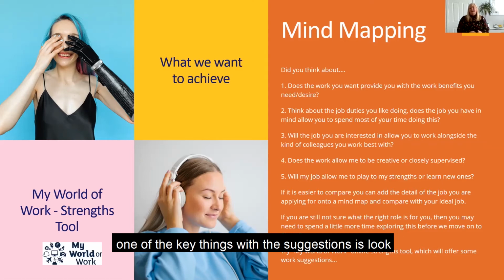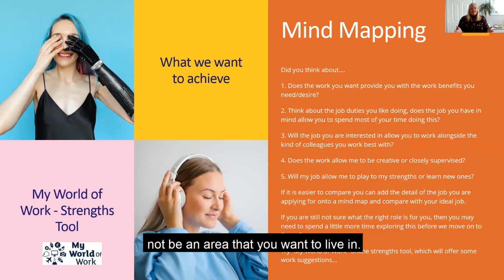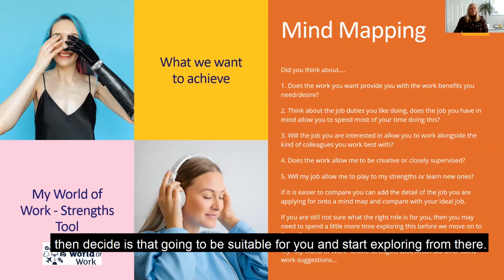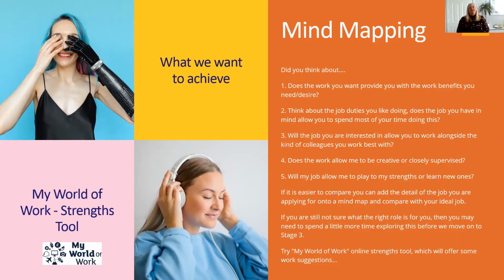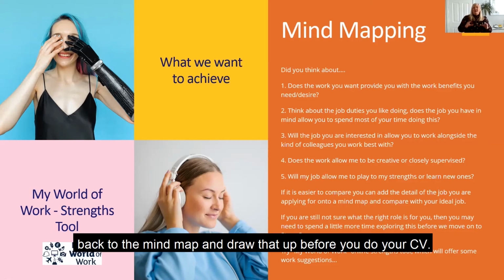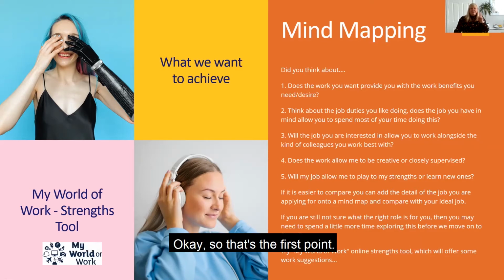And obviously one of the key things with the suggestions is to look at what's important for you, because there's no point in applying for a position in a sector that might not be in an area you want to live in. So you do need to take it with some interest and then decide, is that going to be suitable for me, and then start exploring from there. So hopefully that will help you explore some options if you don't know. And then once you do know, go back to the mind map and draw that up before you do your CV. Okay, so that's the first point.